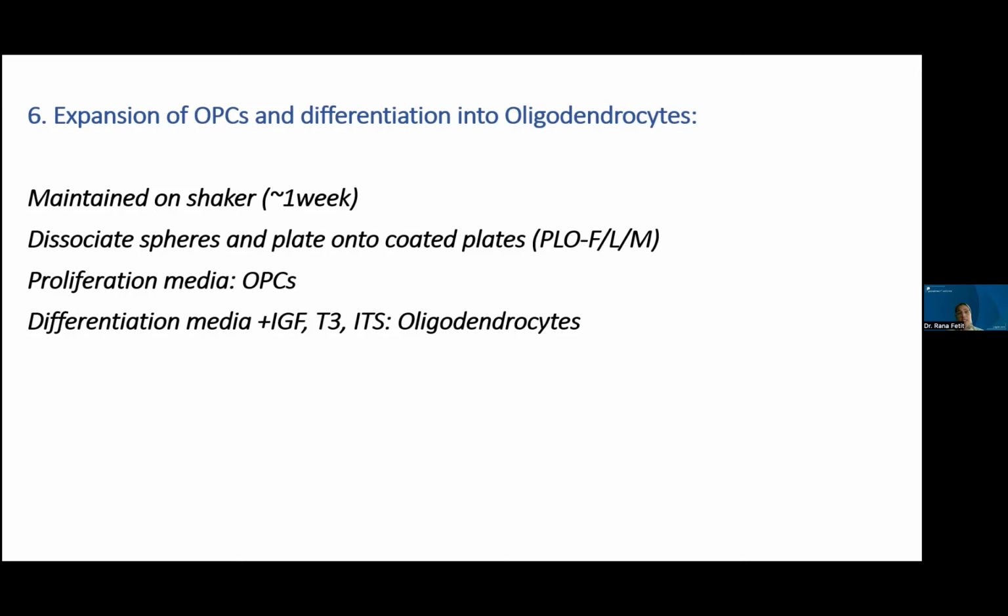And then once you seed your cells into the plates, you will decide whether you want to keep them as oligodendrocyte progenitors or differentiate them into oligodendrocytes. And that depends on the kind of media that you're going to use. Either you'll keep them in the OPC media, or you would use a differentiation media, which includes IGF, T3, and ITS.